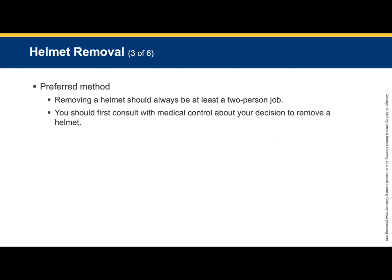But to CYA, always reach out to Med Control and say, hey, this is what I've got. I'm having issues. He's got a helmet on. I really want to remove this helmet, but I don't know how, can you please give me some guidance? Paint a picture for him. It's going to have to be pretty quick because this is an important situation and I want to get it done and transport them rapidly.